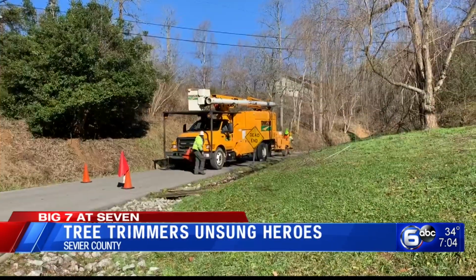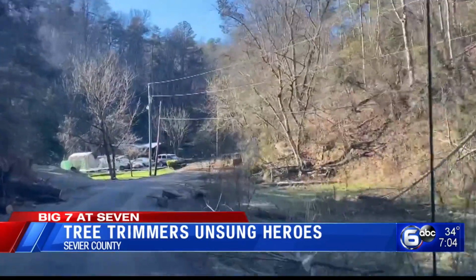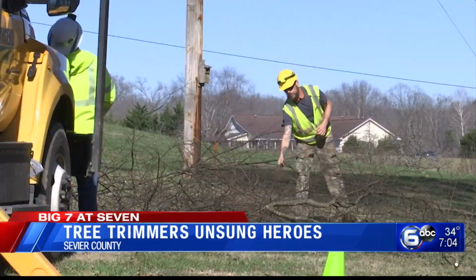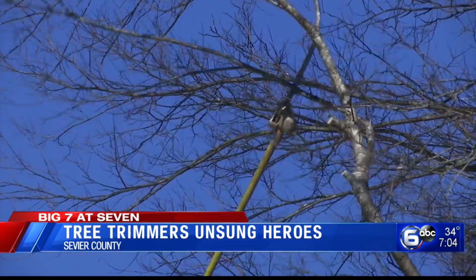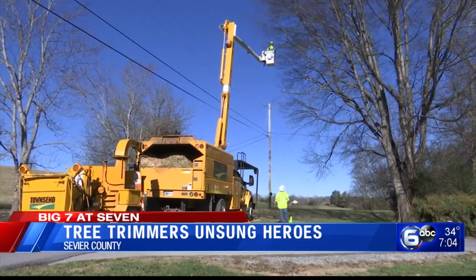And during the long days and cold weather, they help thousands of people, though, turn on their lights and heat once again. Those tree trimming crews are contracted through local tree cutting services. And another note about what they do before storms: if you call Sevier County Electric Systems with a concern about a tree near a power line, they will always have someone come check it out.